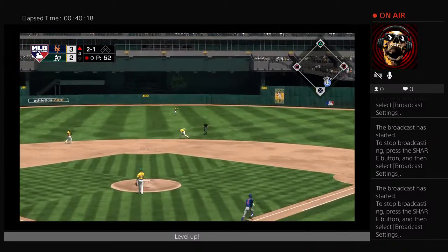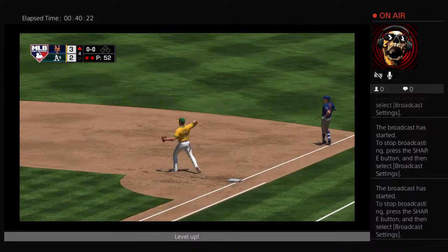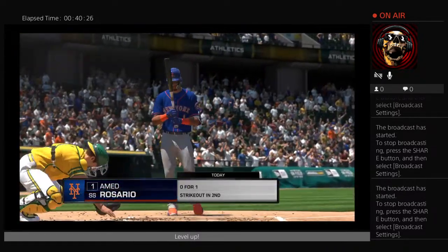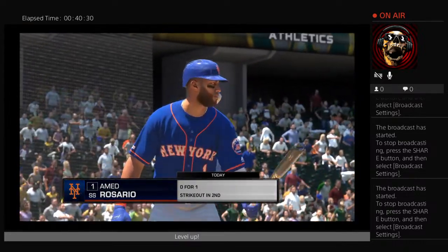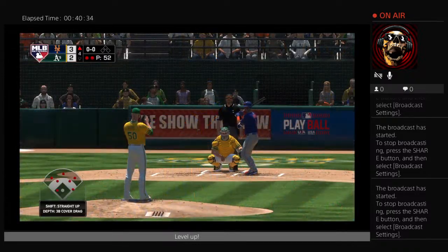Hit hard on the ground towards second. Backhanded. And a close play at first as he had to go up the ladder to get that one, but he kept a foot anchored on the bag, and that's your second out. Next up from New York, Ahmed Rosario. He'll look to bounce back after striking out his last time up.